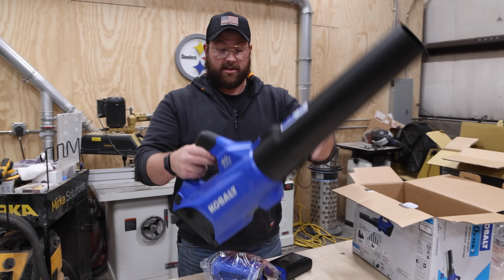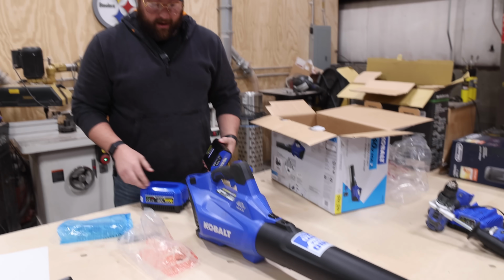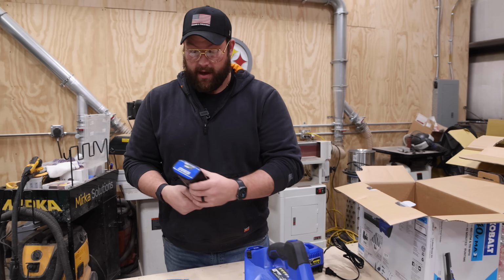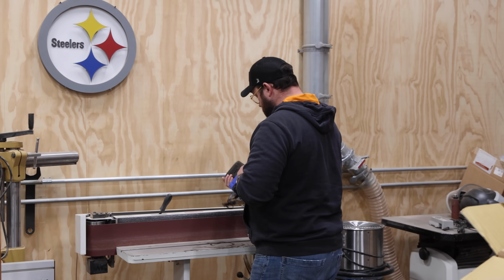These things are great. If you don't have a cordless leaf blower, and it's the holidays, they are an incredible gift for somebody who blows leaves. You can also blow snow with them. The charger is not turning on. Now, is that my outlet?